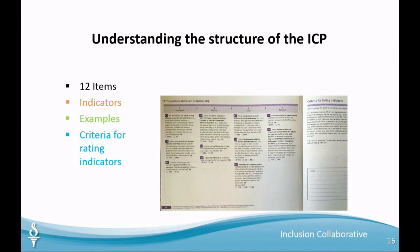So understanding the structure of the ICP, has anyone done an ECERS? Sound familiar? 7-point scale. So it's set up very similar to ECERS, so you don't feel like you're trying to learn a whole new thing. There are 12 items, which we're going to talk about. There are different indicators. So it's rated as a 1, 2, 3, 1, 3, 5, and 7, and then in between. And that's very similar to ECERS. There are examples. The word and or is very important. The words many and several, majority, you have to know all those definitions. And then the criteria for rating indicators is on that other side, that when you see something, then you have to really think about the criteria for it.